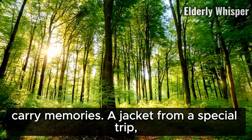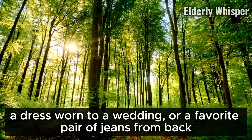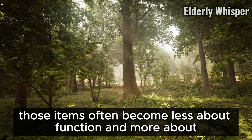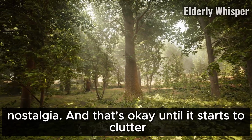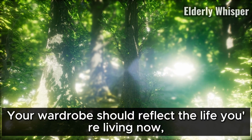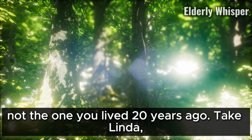Some pieces carry memories: a jacket from a special trip, a dress worn to a wedding, or a favorite pair of jeans from back when they fit just right. But as the years go by, those items often become less about function and more about nostalgia. And that's okay, until it starts to clutter your space and complicate your day. Here's the thing: your wardrobe should reflect the life you're living now, not the one you lived 20 years ago.